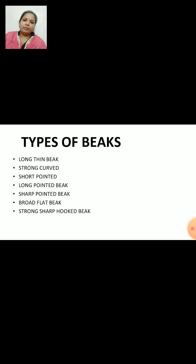Now, different birds have different types of beak, like long, thin beak, strong, curved beak, short pointed beak, long pointed beak, sharp pointed beak, broad flat beak, strong, sharp, hooked beak. Now in this way, from the name, we can understand how the beak looks. Different birds have different kinds of beak.